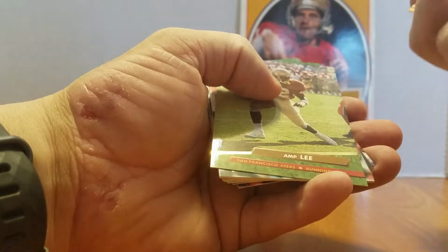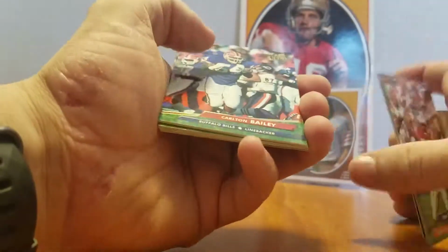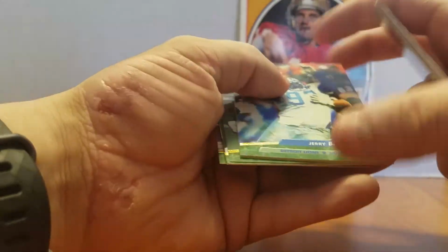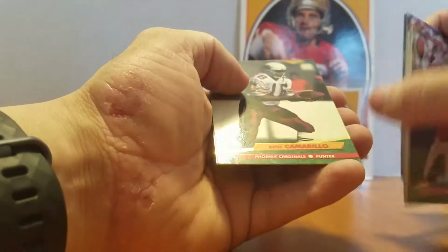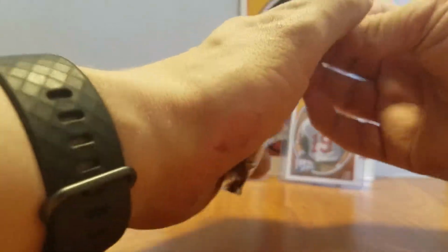Chris Singleton, Stephen Page again, Charles Davenport, way off cut. Amp Lee, rookie, he would have been the second best rookie in my mind. Really wasn't worth mentioning at the beginning, but he was a decent wide receiver. Carlton Bailey, Chip Banks, Tony Bennett, Jerry Ball, Steve Broussard, Mark Clayton, Stephen Baker, Ernest Byner, Rich Camarillo, Jay Novacek. Yeah, there's apparently a lot of repeating cards. Hopefully we can get out of the repeating section and get some different players.